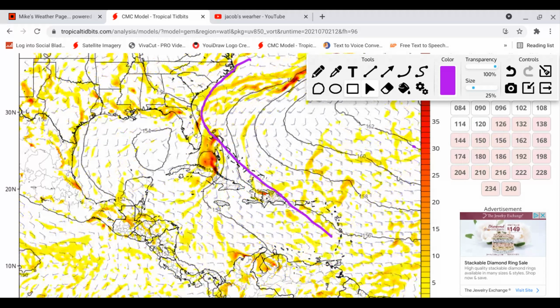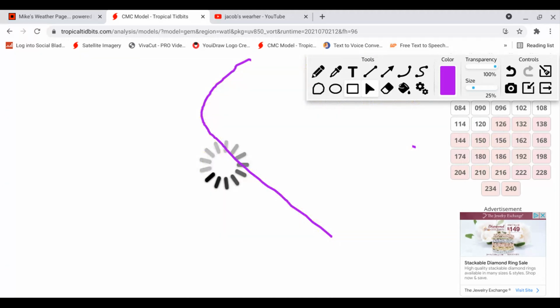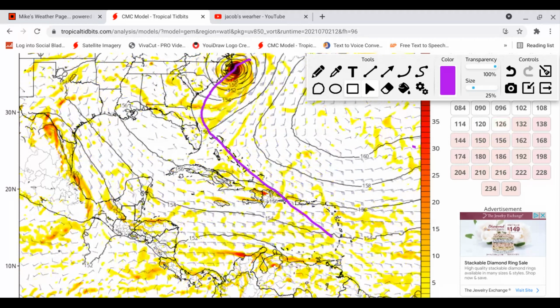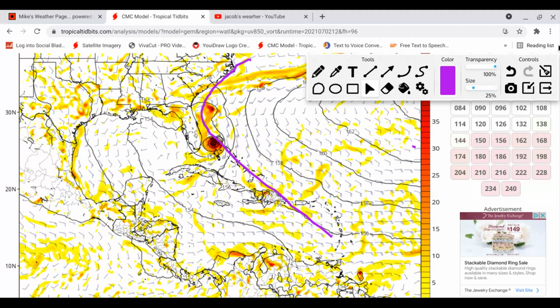So it takes a track like that, moves like that. My track is off a little bit, but scraping the whole entire Outer Banks. But my model is showing it's going to be stronger in the Outer Banks, which I don't think is reasonable, because the Outer Banks and the Kill Devil Hills area is actually cooler water.